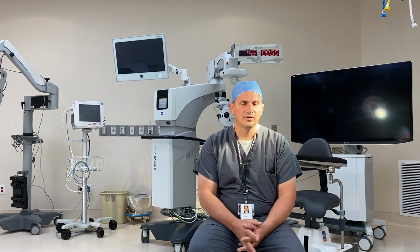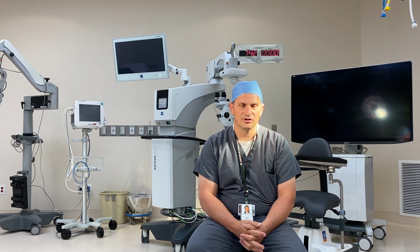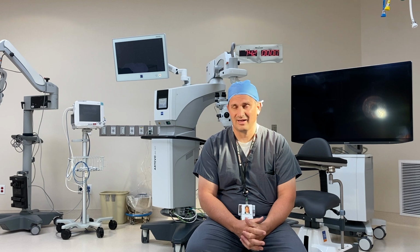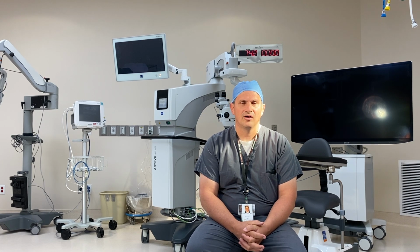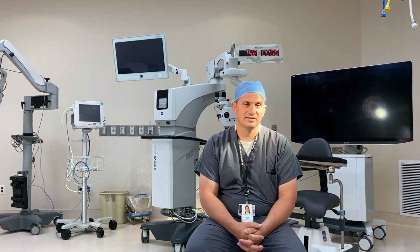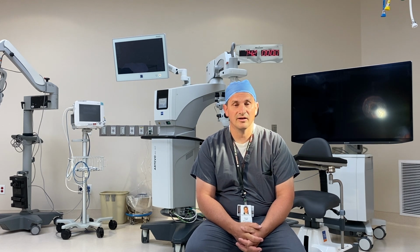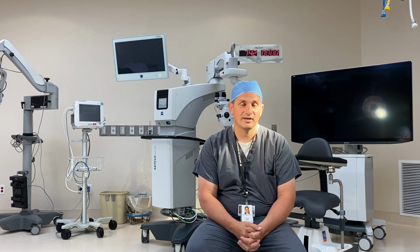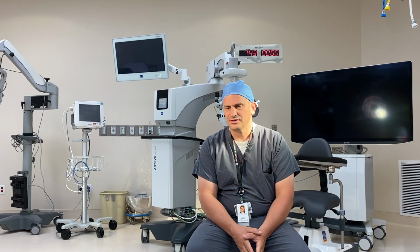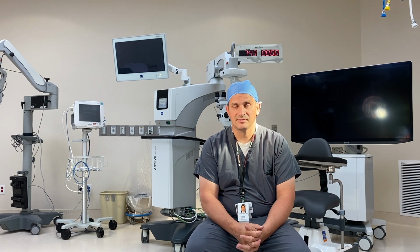Is it affordable? Yes, it is affordable from the standpoint of insurance covers it. Sometimes when people have high deductibles, that is pricey. Also for those individuals who have scarce resources, the Center of Excellence has provided some opportunities for them to be able to receive needed eye care at either free or reduced prices. Generally, the symptoms are glare, halos, decreased color, or contrast sensitivity. I do somewhere between 20 to 60, sometimes 80 surgeries a week.